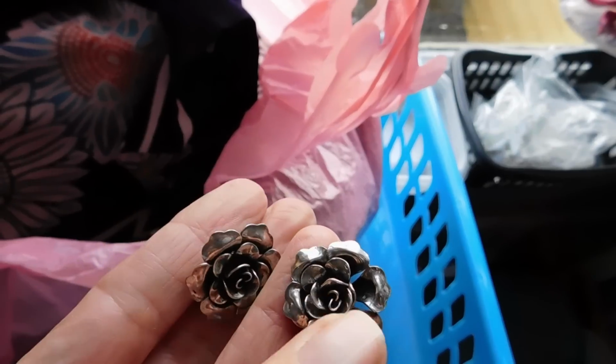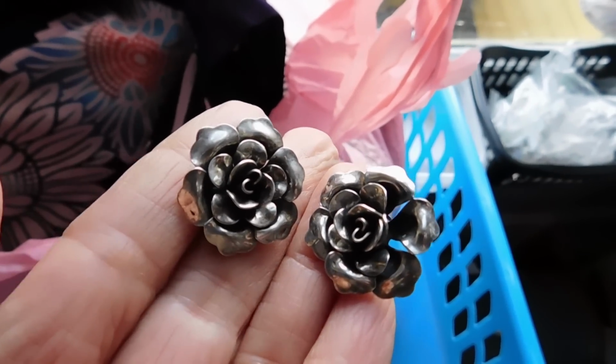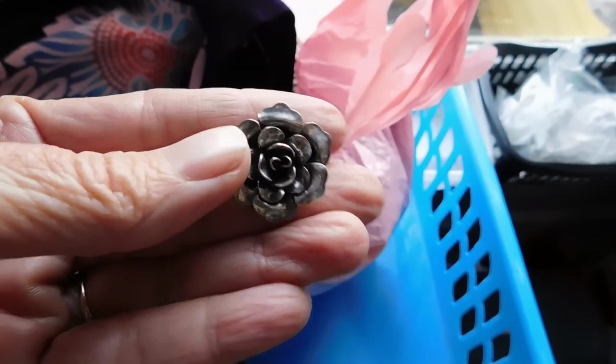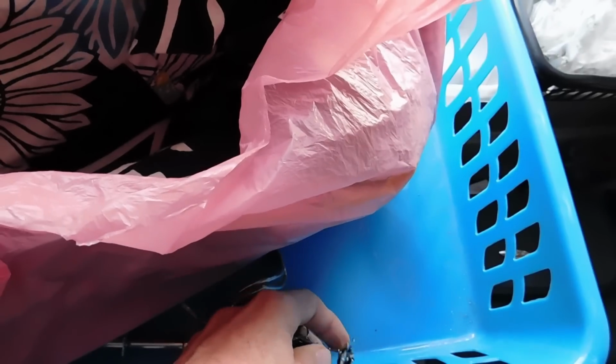And lastly, I listed these silver rose earrings. They're screwback earrings by Jewel Art, also mid-century. Very different look. All right, where'd you go? There you are. And those I listed for $28.